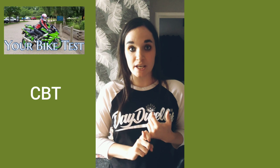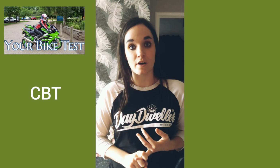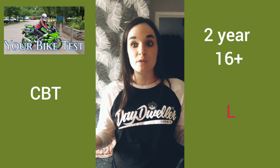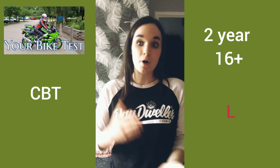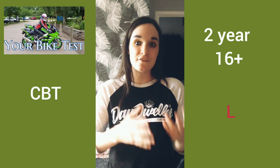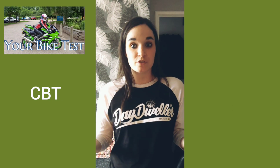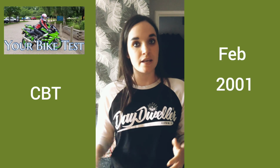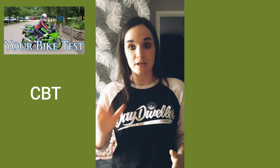So this is a certificate that lasts up to 2 years, and it's for anyone of 16 and over. You have to ride with L plates at all times. CBT stands for compulsory basic training. This is compulsory now before any other test that you can take. However, if you passed your driving test before February 2001, this does not mean you need to complete it. But anyone after that year, you need a CBT before you do anything else.